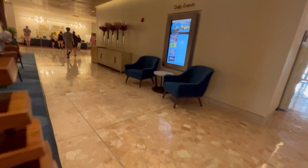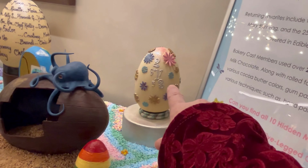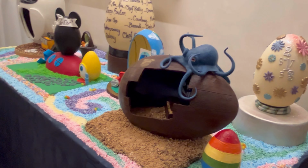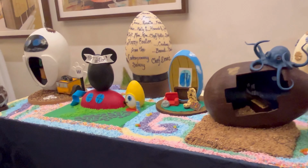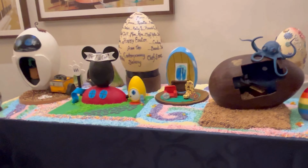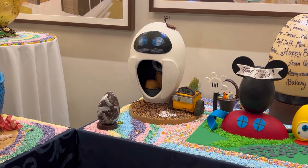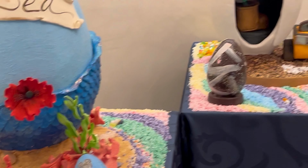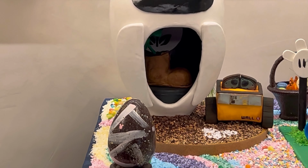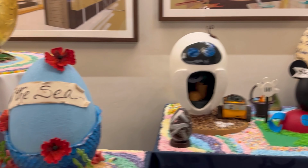I'm gonna go look at these eggs over here. Look, that one's a Small World egg. That's an Up egg. Oh, yeah, Eve. Yeah, that's cool. Oh, a little tiny Lolly, too. Look at him. And she's got the little flower in the boot turning around. Oh yeah, look at that.